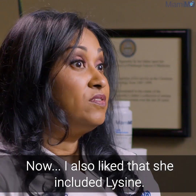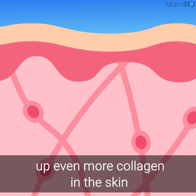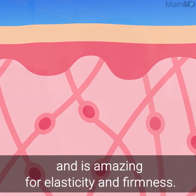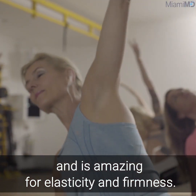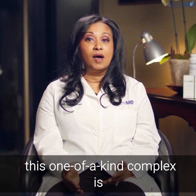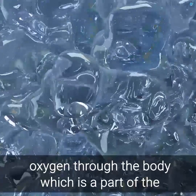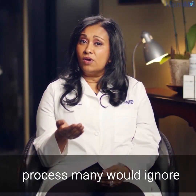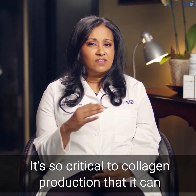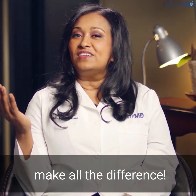Now, I also like that she included lysine. It's now one of my favorite ingredients as it helps build up even more collagen in the skin and is amazing for elasticity and firmness. And the last ingredient of note in this one-of-a-kind complex is silica, an ingredient that helps carry oxygen through the body, which is a part of the process many would ignore, but honestly, it's so critical to collagen production that it can make all the difference.